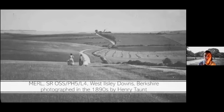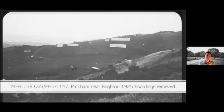So move on to another theme that I've picked out of the extensive collection of slides, and that's the intrusion of modernity. And this is Patcham near Brighton. So I think you see this if you're going into Brighton on the train, this last patch of the South Downs before you enter Brighton proper. This is called Patcham near Brighton, 1925, hoardings removed.